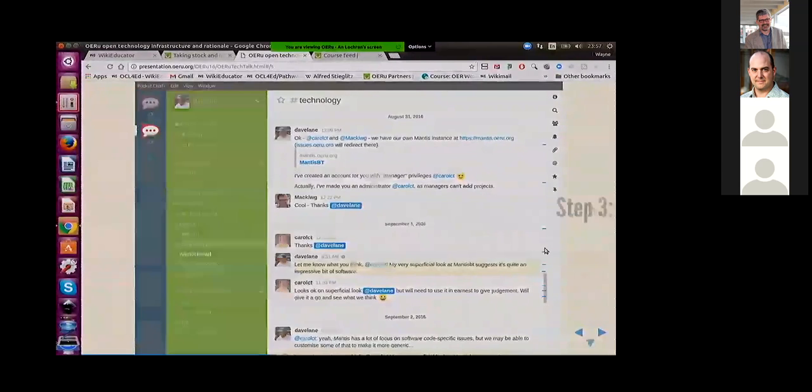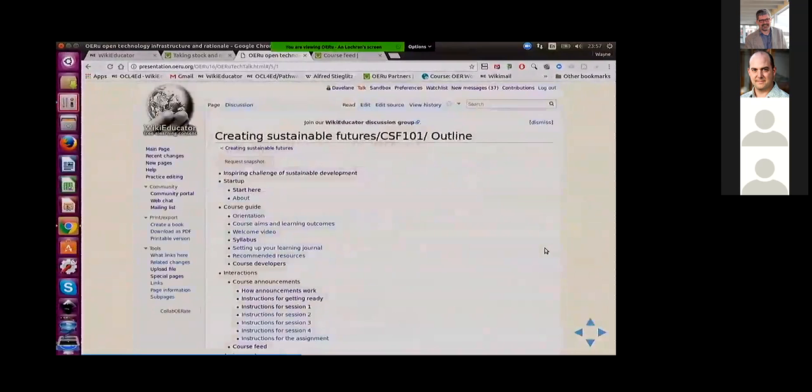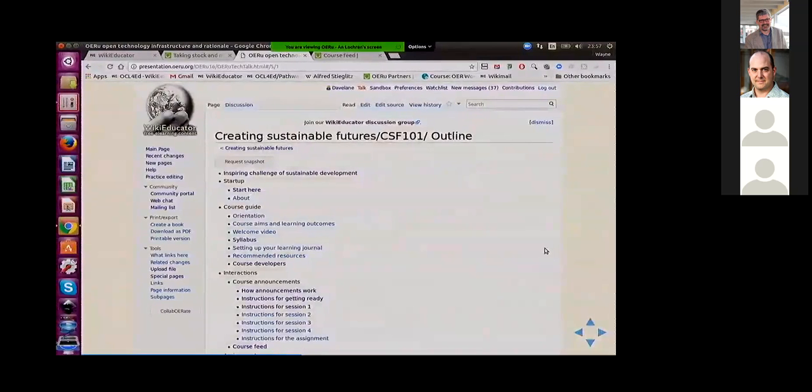Okay. So the courses that are offered by the OERu, any partner can harvest any course on WikiEducator at any time and create a snapshot version for their institution. And what that looks like is that each course is assembled according to a course outline, which is a conventional way in which to set up and to draw together the materials that are already published on WikiEducator. So you publish the materials, and then you can assemble them and pull them together based on how you create this course outline.